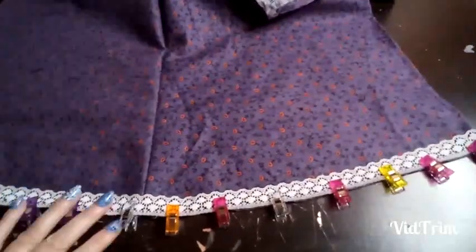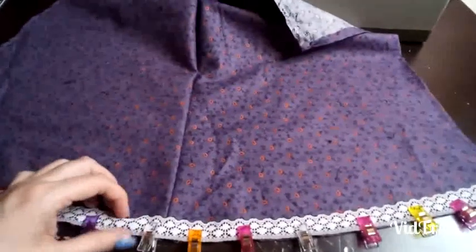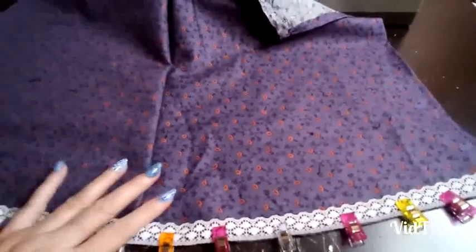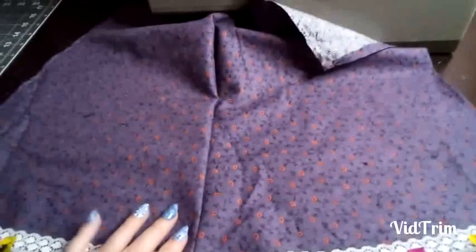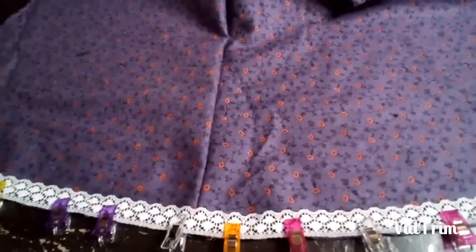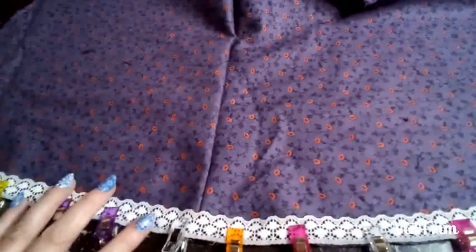So I just obviously clipped the lace to this. Isn't that cute? I'm glad I picked this one to go with this for Janelle's daughter. That is stinking cute, and I still have a lot left. So when I had bought all these rolls of lace, that was like 60 yards of lace. Yeah, it was 60 yards of this beautiful lace.